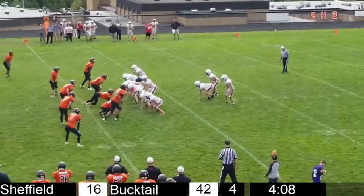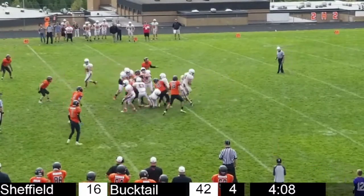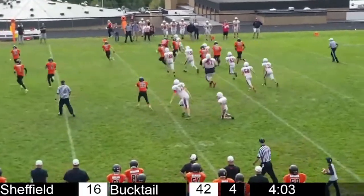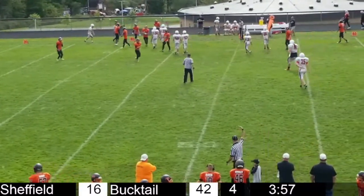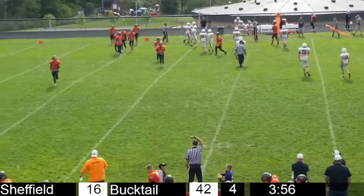Bucks come out for first down. And again, some confusion. And Fantasky's got it. And he's going to turn the corner. And Braylon Fantasky just going to run out of bounds. He does have another tight end to Builder Supply first down to midfield for the Bucks. Picks up a Bucktail first down.